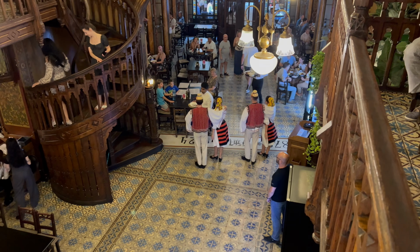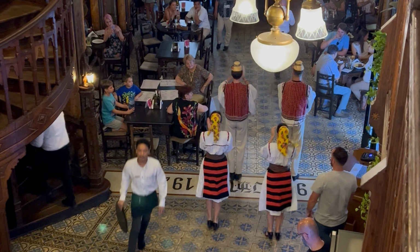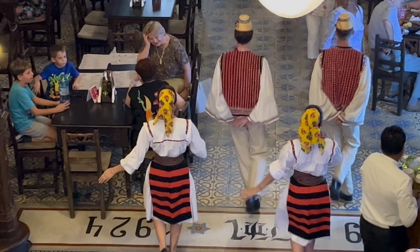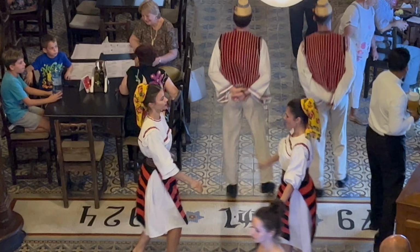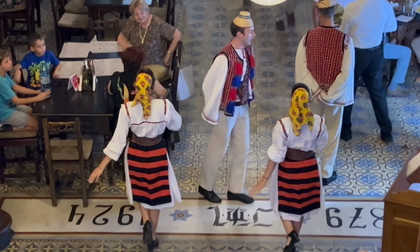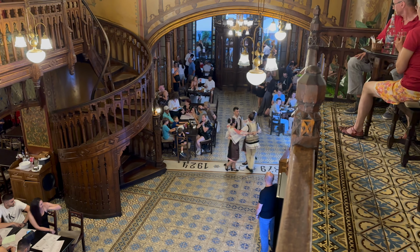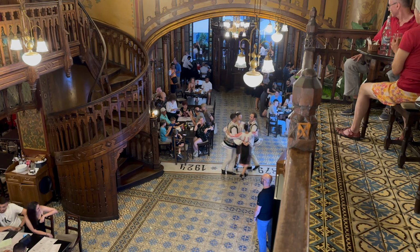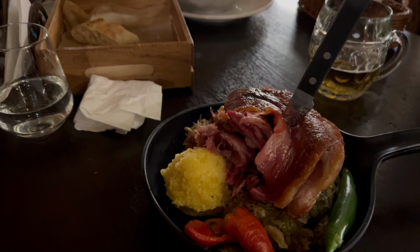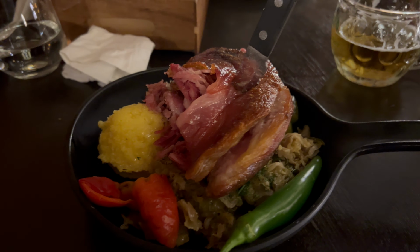During your meal, you'll also be treated to a show of traditional Romanian dancing. You'll need to be sure to come in with an appetite, because depending on what you get, the portions can be massive.